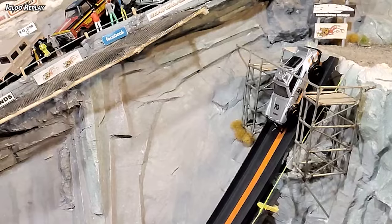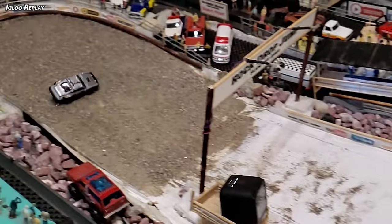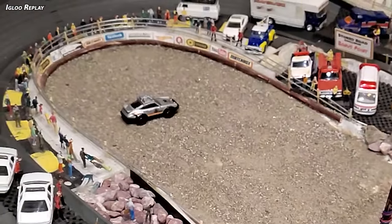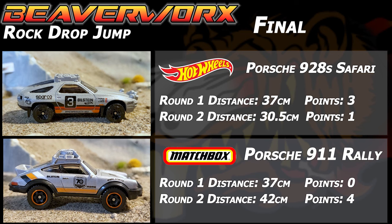Longest jump of the day, folks, and that one's probably going to take it. All right, down over top of the ramp on the Igloo Replay. See the slow-mo coming down, and there it goes over once, but that high center of gravity, a nice round top, gets it back onto the wheels. There it is, 42 centimeters and 3 points for that Porsche 911 rally. That gives the second round to the Matchbox and gets the longest distance from the whole contest.